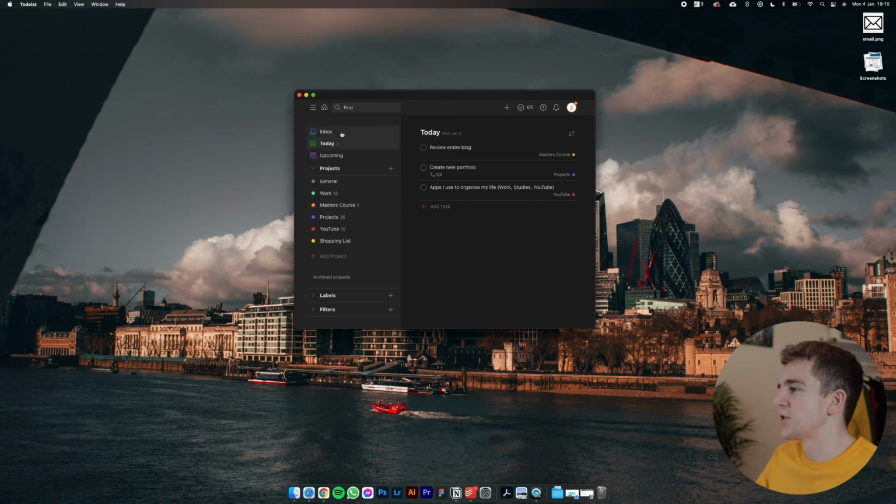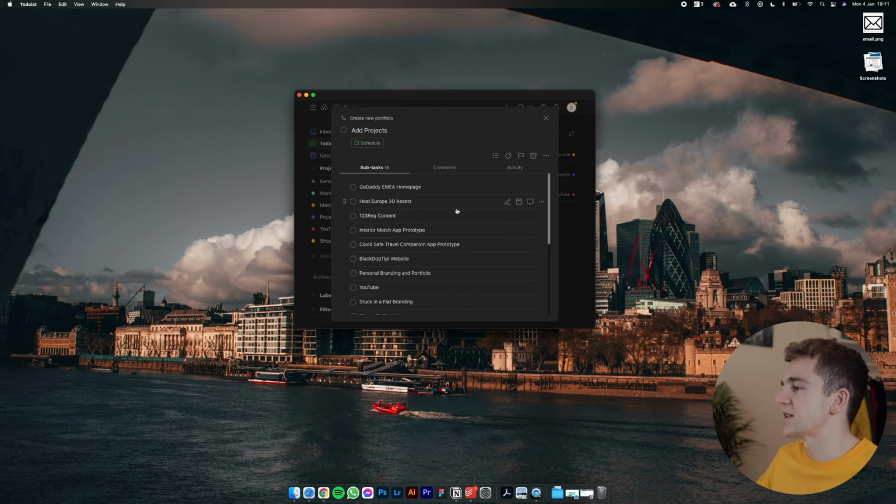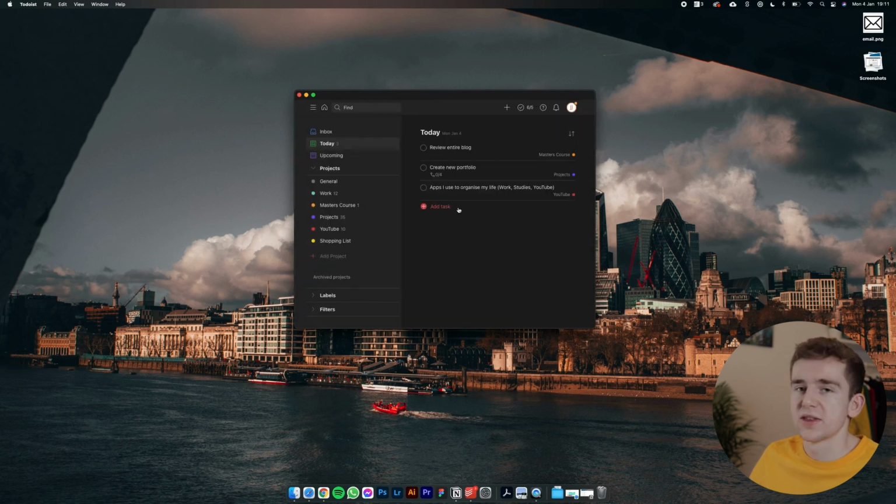Most of the time I'll just end up looking at the today view and see what I've scheduled in for that day. Probably my favourite thing about Todoist is subtasks. So you can see here it says 0 out of 4. If I click in here, then it's got the different subtasks, and you can actually nest them. So within a subtask you can put more subtasks, if that makes sense. So within creating a new portfolio, I've put add project, and then within project I've got all the different projects that I want to add to my portfolio that I've worked on.